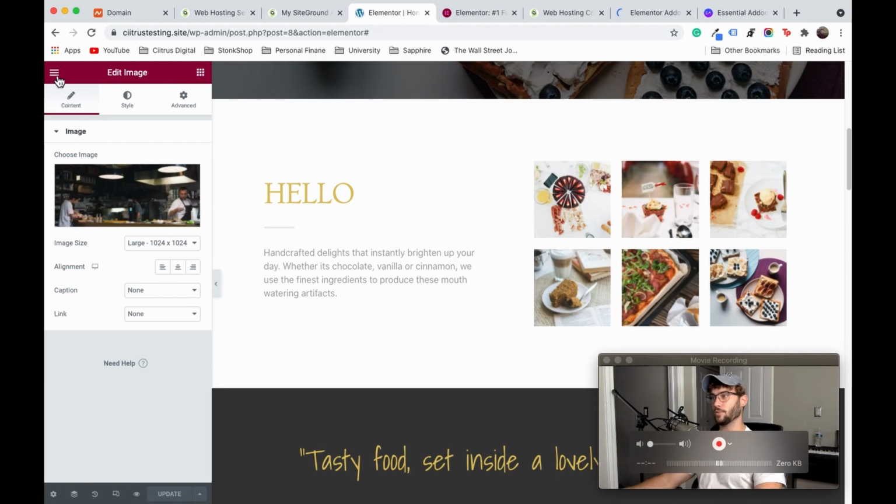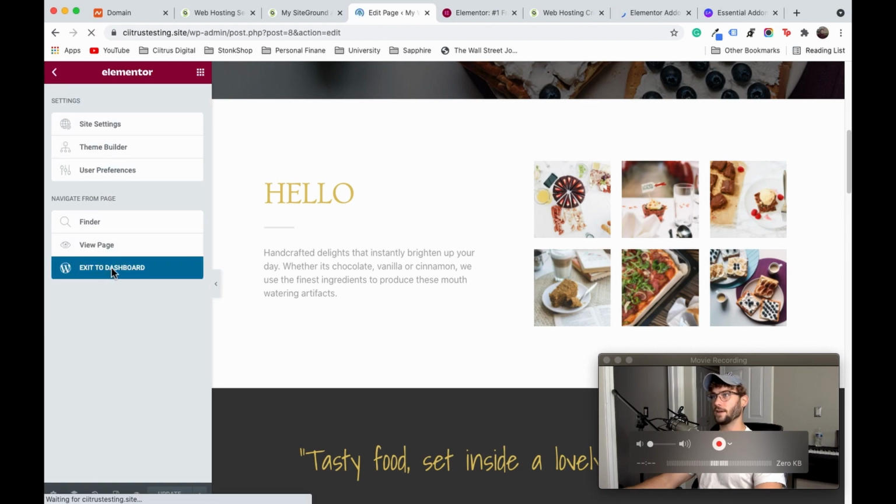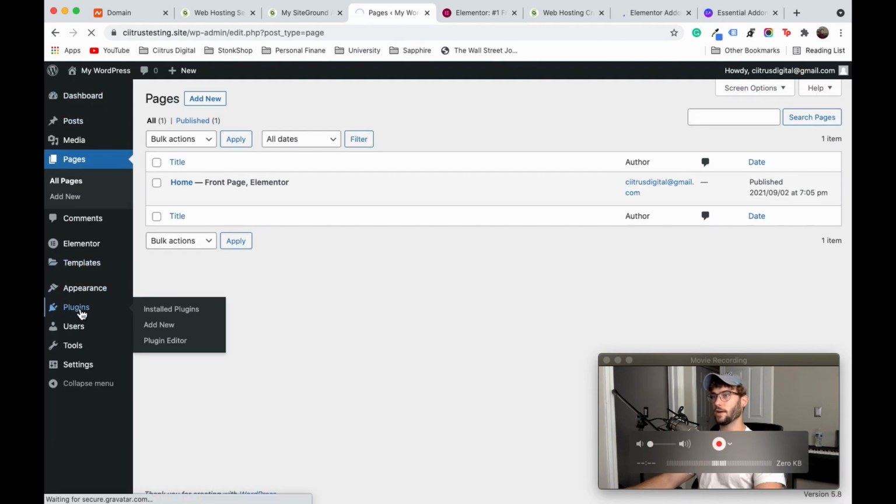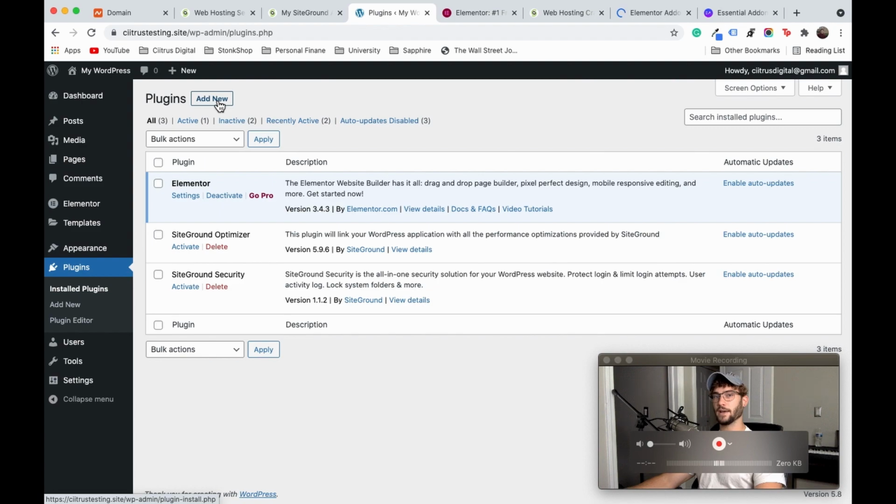Click on the top 3 bars here, exit to the dashboard, go home again, and if you want to add a new plugin, you can just add new here.